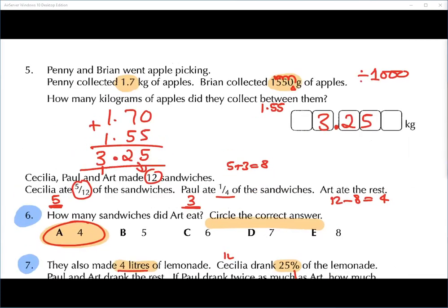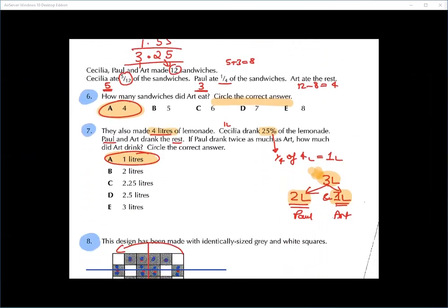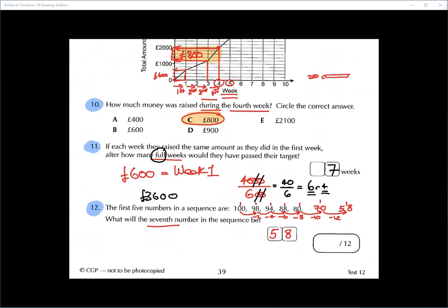Done. That's the whole paper recapped, all the questions that were selected, which ended up being nearly, I would say, the whole paper. Okay, we're going to stop the recording now. And we'll put the video onto YouTube and send you the link.